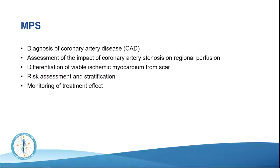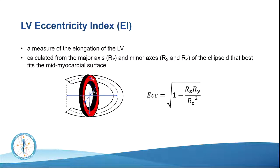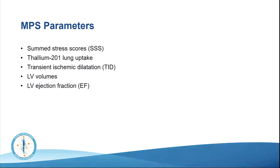So its indications are summarized as below. Aside from determining the extent, severity, and location of perfusion abnormalities, additional parameters that provide prognostic information are also available as follows, some of which can be quantitated with the development of ECG gating.